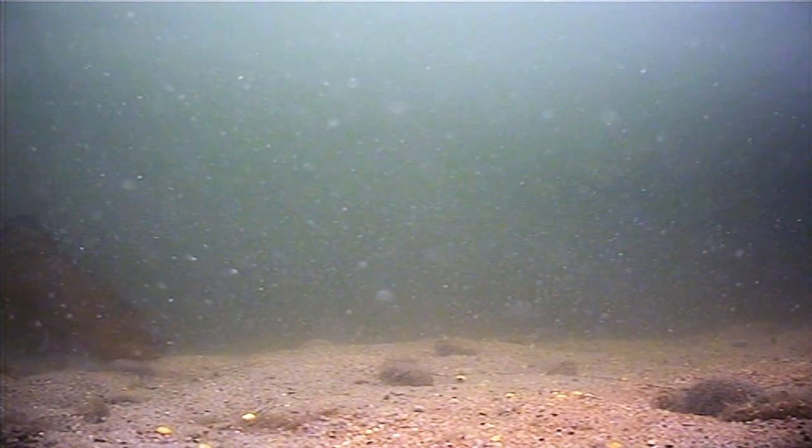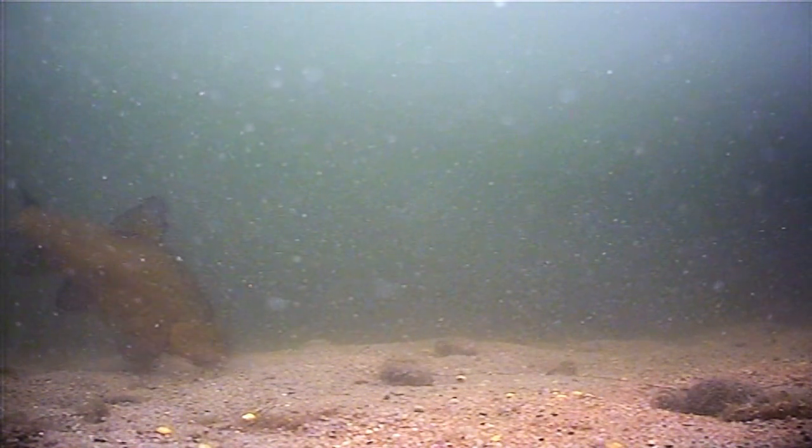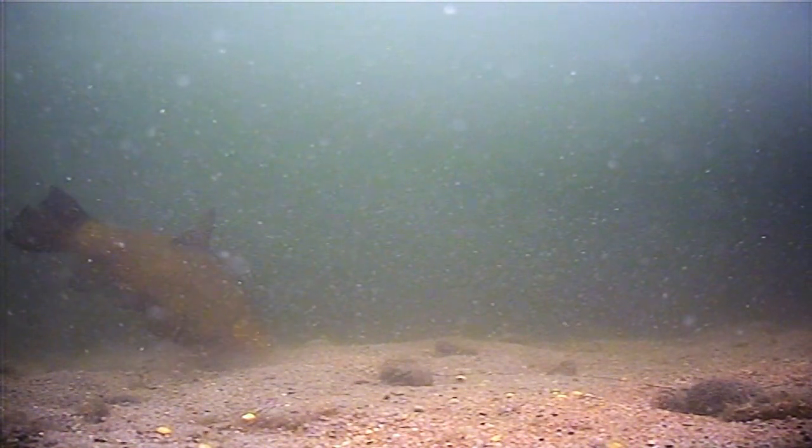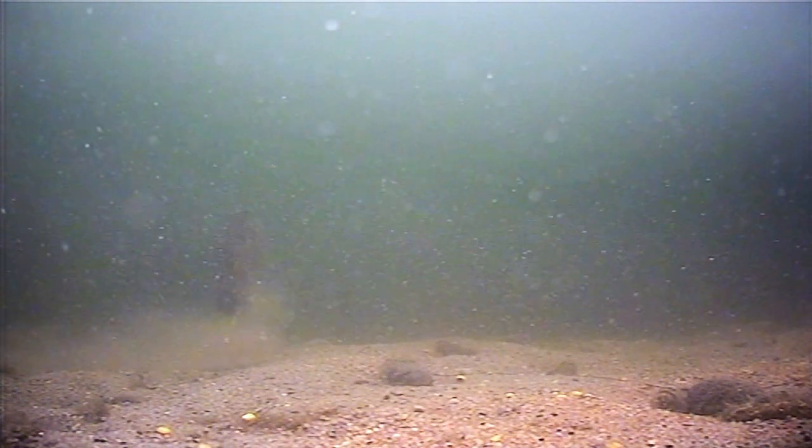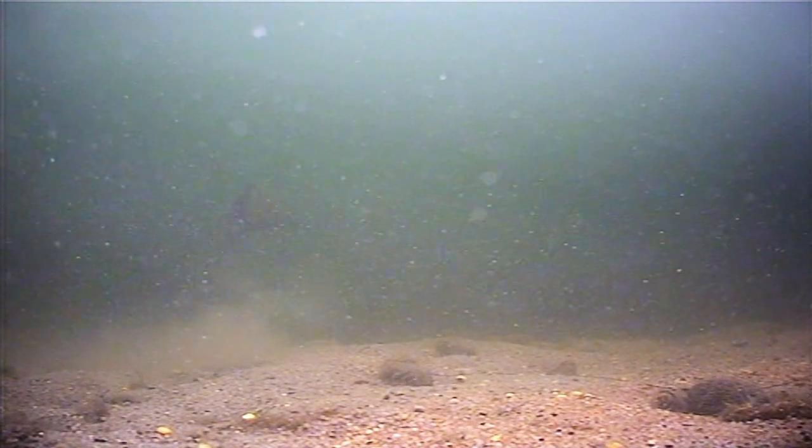A mere 20 minutes after we've cast out, the first tench enters the chumming area. In fact, it's already eating some of the pre-bait, but only for a short while. Then it disappears.